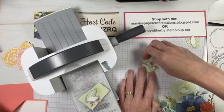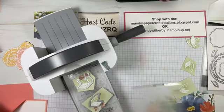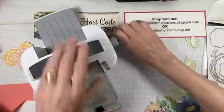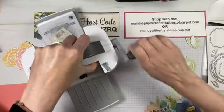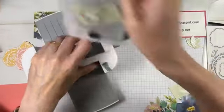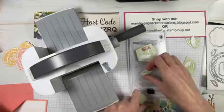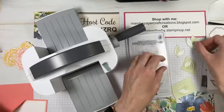Any of your floral designs, your floral stamp sets and die bundles you can use. You could use some of your designer series paper, and if you have coordinating dies, die cut some of the designer series paper, or you could fussy cut some of the designer series paper designs. So many different ideas that you could use for these pop-up cards.